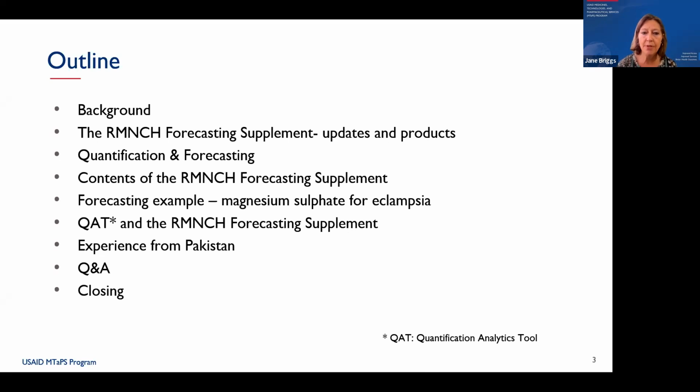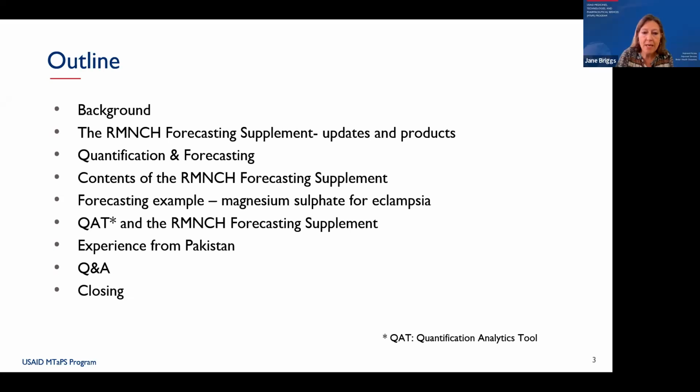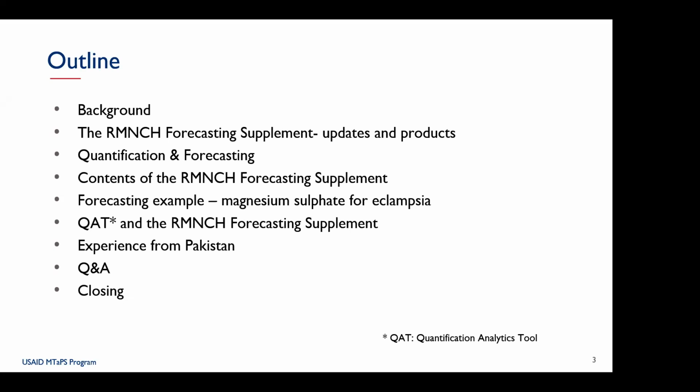When I finish speaking, I'll put the link to the supplement in the chat, and that is available on these slides as well, which you'll get after the session. Then Antualam will go through a forecasting example for magnesium sulfate as an example of a maternal health commodity that is dealt with in the guide. And then our PSM colleagues will talk about some new tools that they've been developing and the experience in Pakistan. So I'm going to take myself off camera to preserve the bandwidth and move on to the next slide, please, Milka.